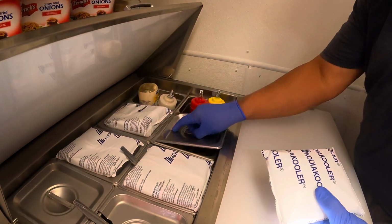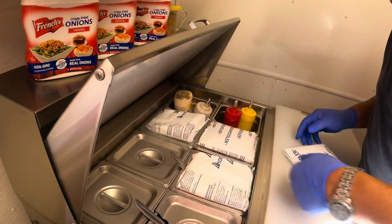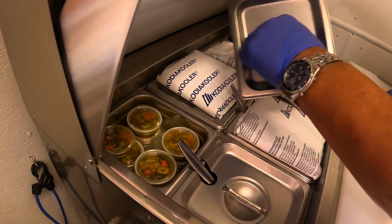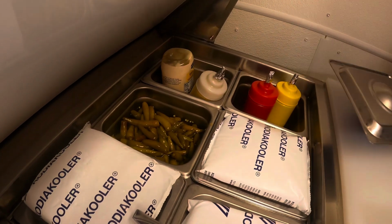We have our pickles, which are local pickles, kosher that is. Our tomatoes, which are the Roma tomatoes. Our jardinera, which everybody loves, very spicy. And of course, the sport pepper, Chicago style.